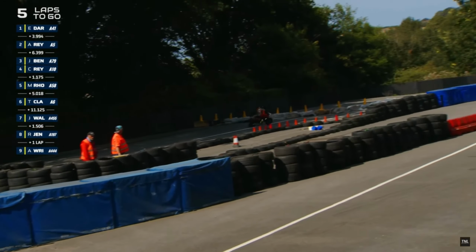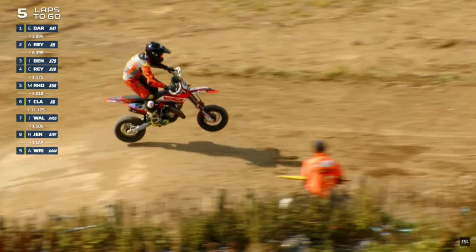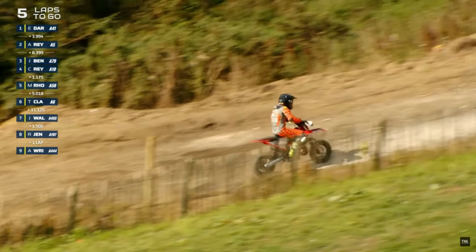Yep, it could be. So we'll keep a close eye on the number 10 of Cole Reynolds there on board that Automotive Solutions TM. So he's doing a great job there of holding off the 58 of Max Rhodes up there, who currently sits in 5th place. But is he able to keep the pressure on the 79 of Jackson Bennett as they come towards the off-road?